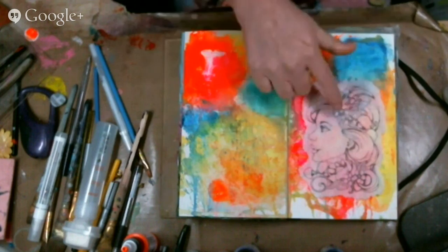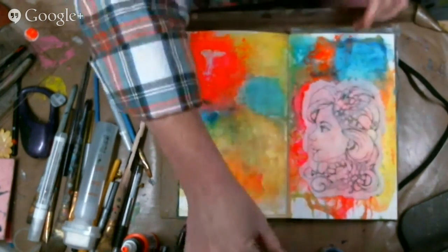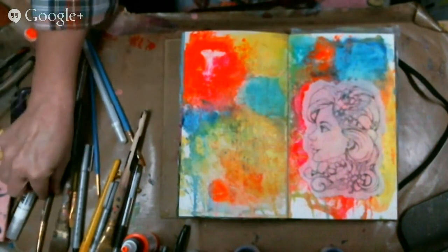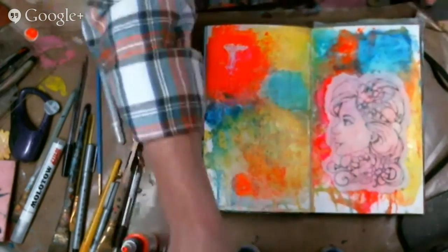So that's my tip if you're using an image that's facing a certain way. Are there any questions while I am going to glue her down?